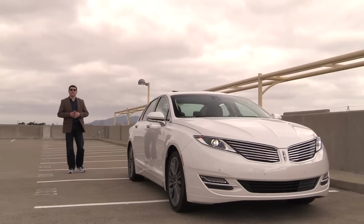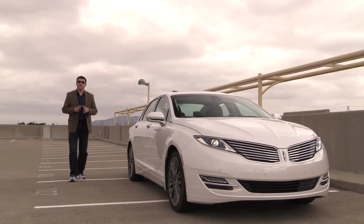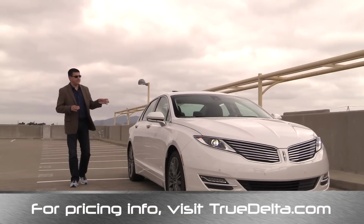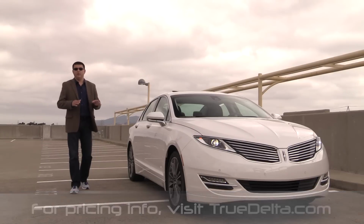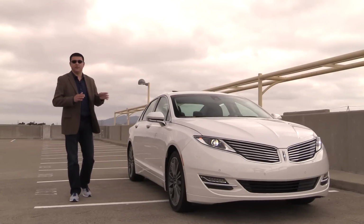Lincoln has made pricing for the MKZ a lot simpler than in the past. Things start out at $34,190 for the 2.0T turbo model, $35,190 for the hybrid model. Then we get $35,460 for the V6 model. That's pretty much your engine choices right there. Then you just choose feature levels. If you want all-wheel drive, the all-wheel drive 2.0T starts at $36,080, and the all-wheel drive 3.7-liter V6 starts at $37,310.